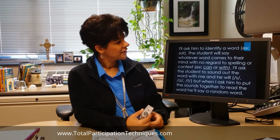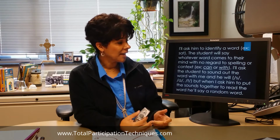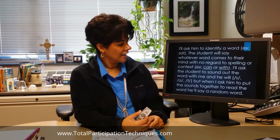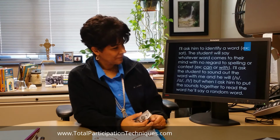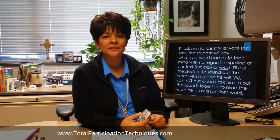So she said, I'll ask him to identify a word, for example, sat. The student will say whatever word comes to his mind with no regard to spelling or context. For example, the student will say can or with. I'll ask the student to sound out the word with me, and he will. S-at. And when I ask him to put the sounds together to read, he'll say a random word.